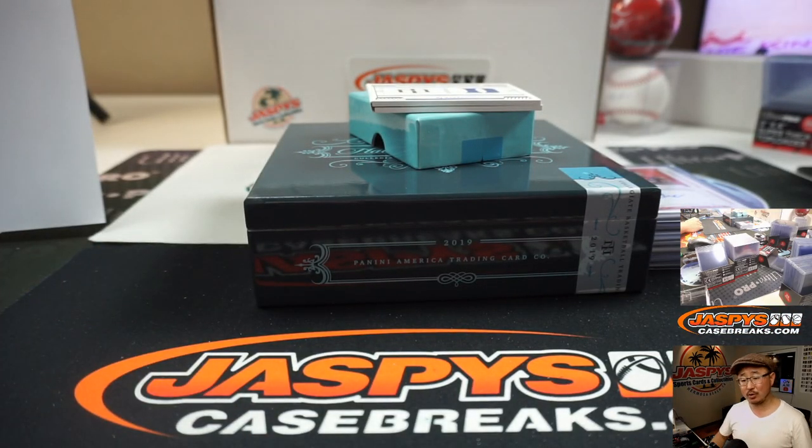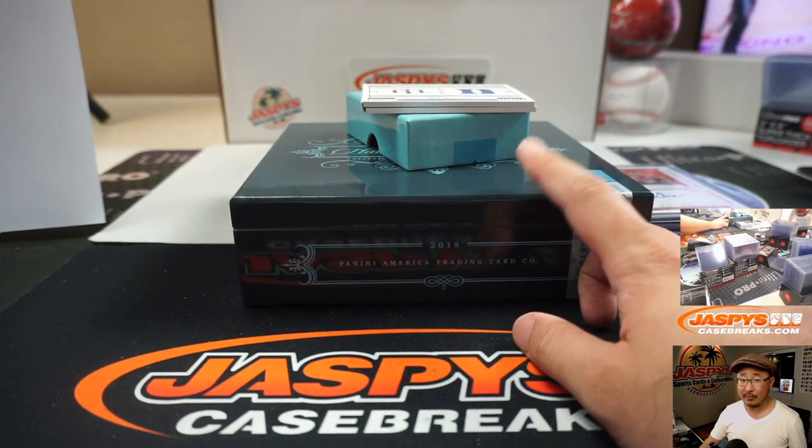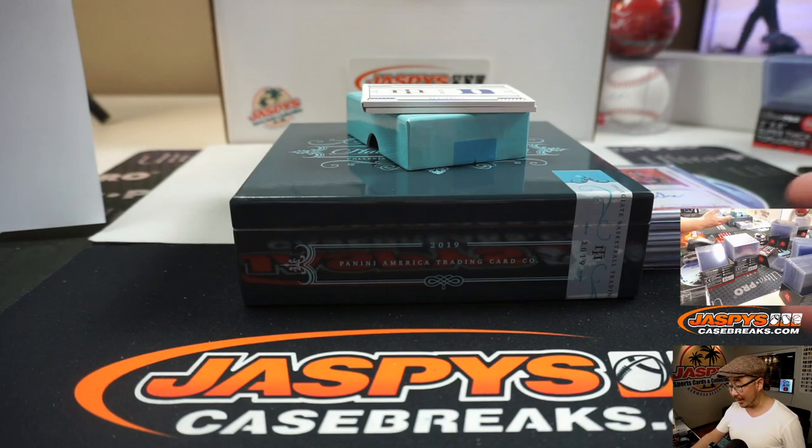Nice break. That was one box random number block break 32. No more of these, I'm afraid. But we're always on the lookout for more. So whenever you see it on the site, go and get it before it's gone.